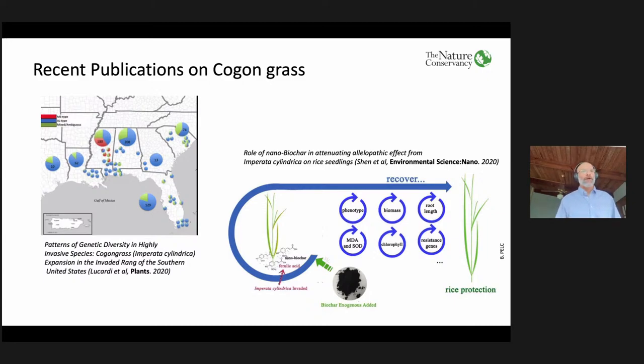The one on the left, this Lucardi 2020 article, shows some of the genetic diversity. You can see there's a Mississippi type and an Alabama type. Here in Florida, we have predominantly either the Alabama type or a mix of the two. It's really only Mississippi that's got that particular type. But I think the understanding of this very low seed viability, and thus the really high proportion of asexual reproduction and the way mechanical spreading moves it around, has to do with this genetic monotype that we've got in the Southeast.